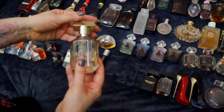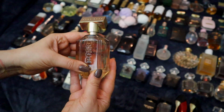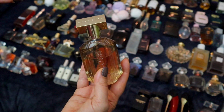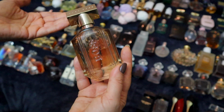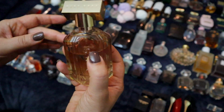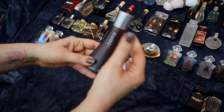So, okay, this is a good one for me because I have another one that I will probably have to get rid of. This is Hugo Boss, the scent Private Accord, and I love the bottle. I used to love the scent. Most people find it very sexy. I don't. I find it cozy, casual. It just doesn't really give me any joy anymore. I mean, I used to like it. I used up quite a lot of it, but I think it's time to say goodbye. So this one's going.